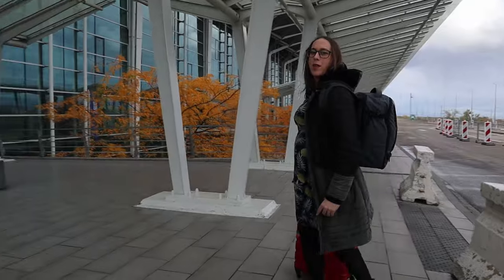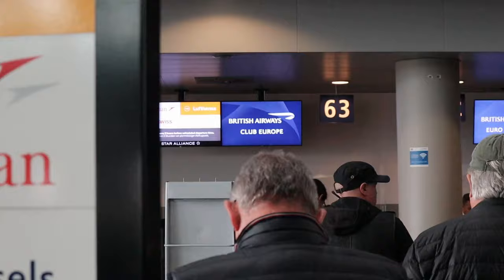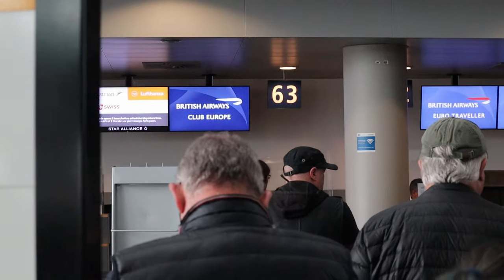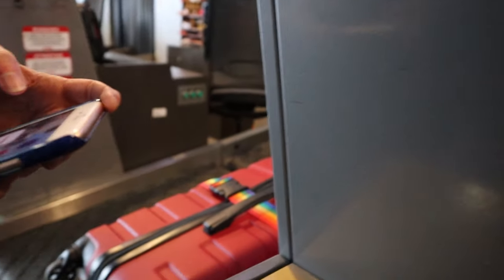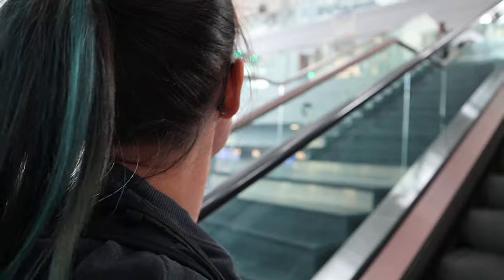Basel Airport was eerily quiet today. We felt we were ruining the ambience just by dragging our suitcases along. Business class customers have their own check-in lane with staffed counters. The desk agent issued our boarding pass very quickly and gave us directions to the lounge, leaving us plenty of time to explore this airport.